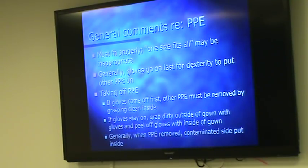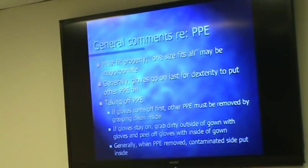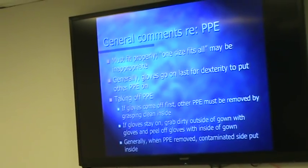So I want to make a few comments about personal protective equipment. Generally, it needs to fit properly. So that means it's incumbent upon you. If gloves don't fit, if they're too tight or too loose, or the lab coats that you're provided, one size fits all, sometimes it's not only uncomfortable, sometimes it's not safe. So if there is something to do with the compliance with some of the personal protective equipment because it doesn't fit, you've got to speak up about that. Generally, there's an order of putting on protective equipment, and the gloves go on last so that you can have enough dexterity to put the other things on.